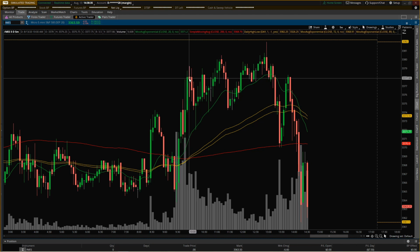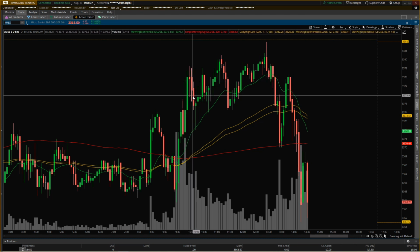So I sat through this candle, and on this candle, on the dip down, I put in my order, even though it was about 50 cents off. Once it got down here, and by the time my order got in, it was about 50 cents off, but that's cool.